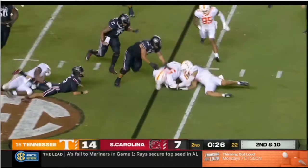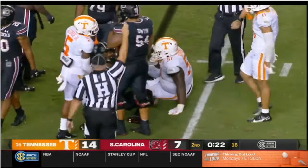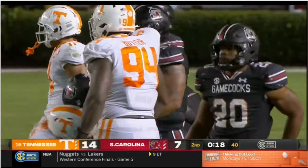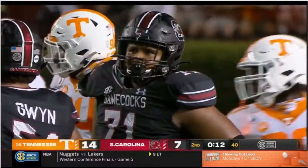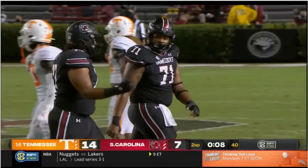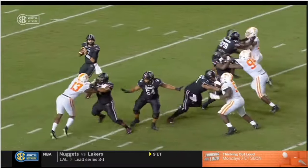Hill loses the football. The Volunteers jump on it. Elijah Simmons. Looks like he dropped the football. He dove on it, but somehow didn't get it. And they're just going to let the clock run out after dodging a disaster.